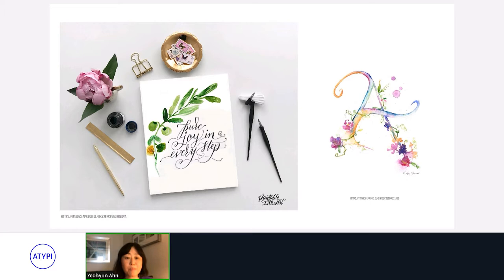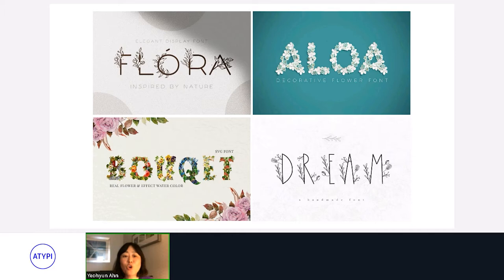The next one is Modern Calligraphy and Floral Watercolor with Pure Joy in Every Step. Also, the letter A on the right, watercolor floral alphabets. Then you can see. I'm gonna go to the next one. Also, floral fonts, like Flora, Aloha, have been used for calligraphy, lettering, typeface, poster, and invitation card, etc. Then I'm gonna go to the next one.